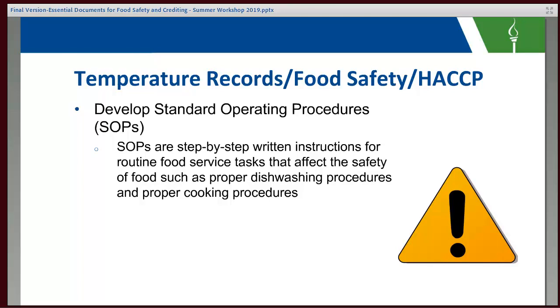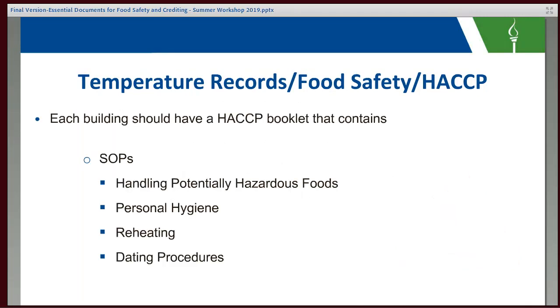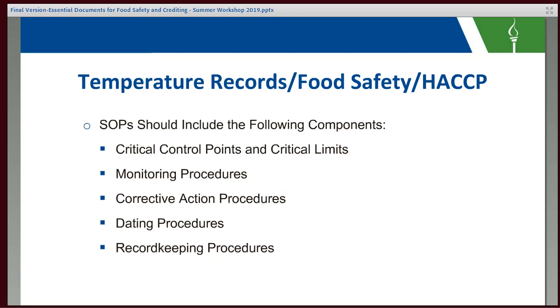Now we will discuss standard operating procedures, otherwise known as SOPs. SOPs are step-by-step written instructions for routine food service tasks that affect the safety of food, such as proper dishwashing procedures and proper cooking procedures. The standard operating procedures should be included within your HACCP plan. Some different types of SOPs would be handling potentially hazardous foods, personal hygiene, procedures for reheating food, and dating procedures.